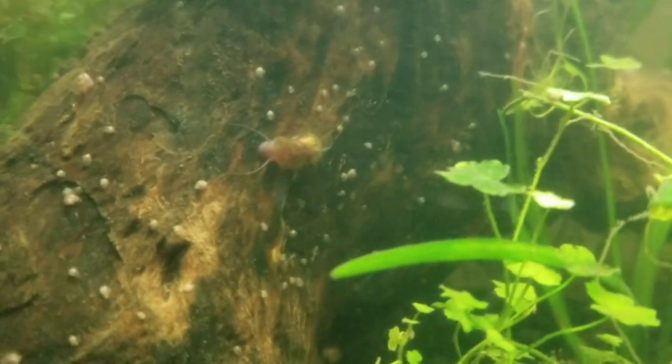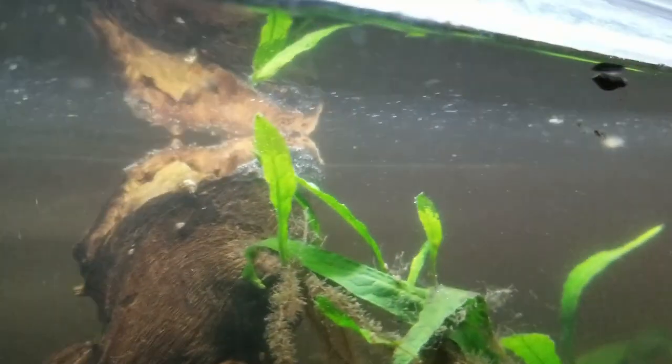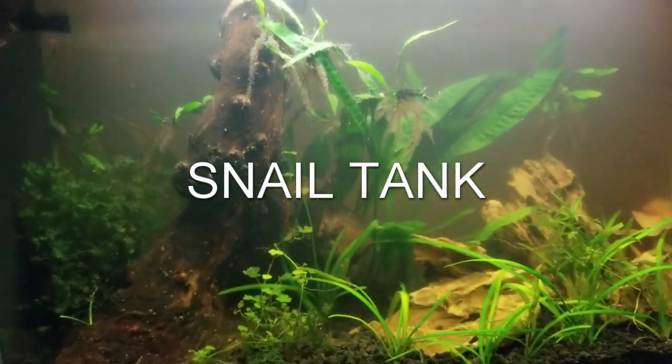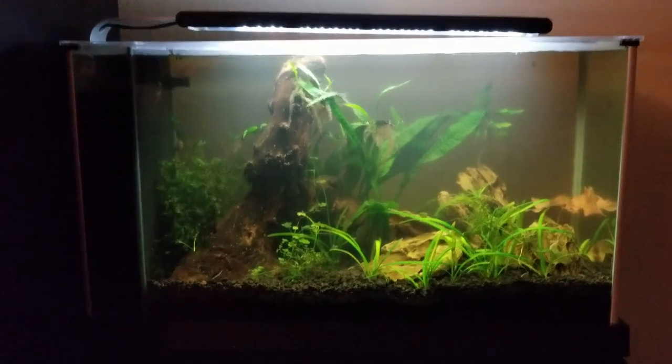Look at that ram's horn. These are baby tiny snails. All the way up. And you see these pond snails enjoying the rides. Yep, they're having fun. That's a snail tank. Too many snails, bro. Alrighty.